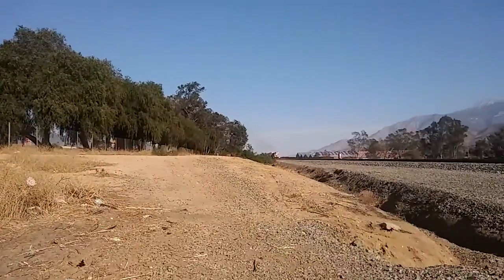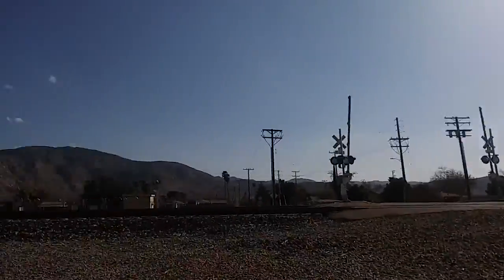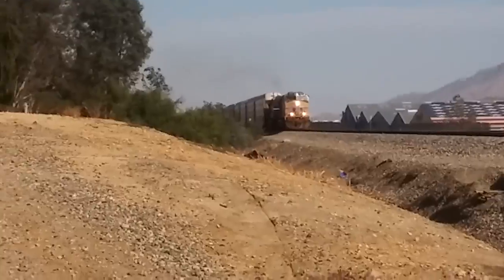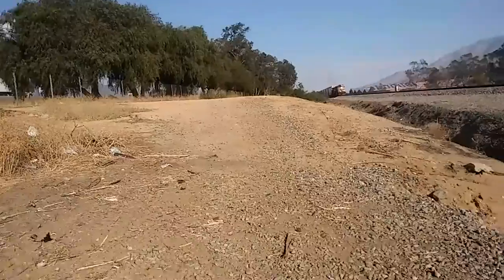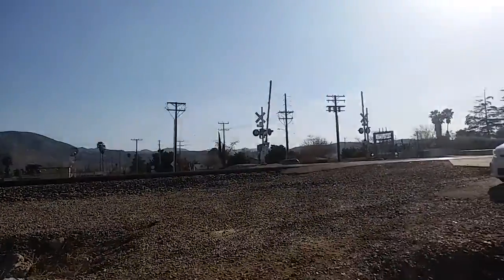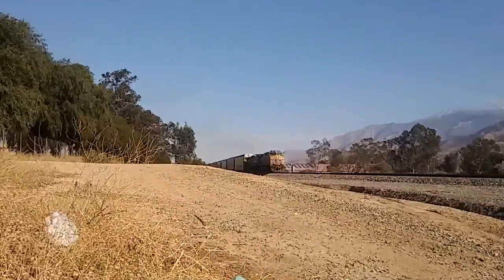Union Pacific is carrying a Norfolk Southern with it, and the gates are about to be deactivated, and here it comes. So it's carrying it, apparently. Okay, there you go, the gates are going down. So here it is, carrying Norfolk Southern.